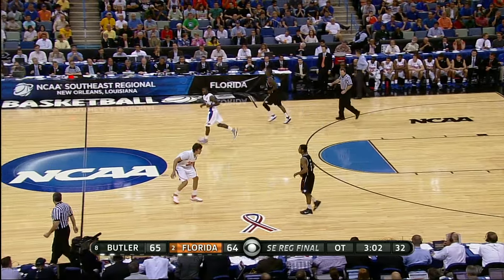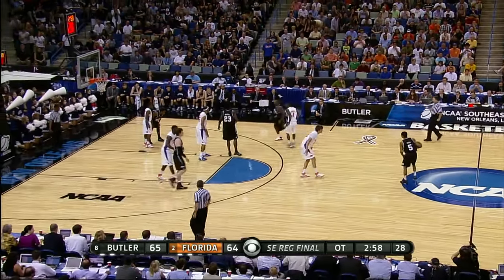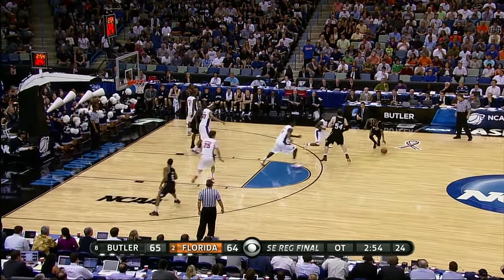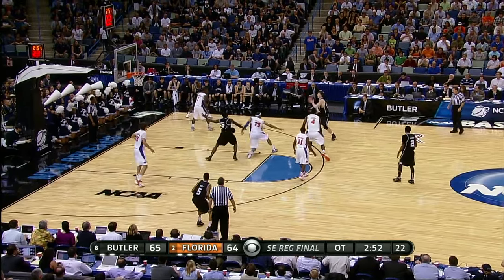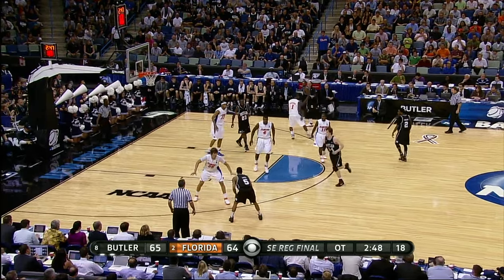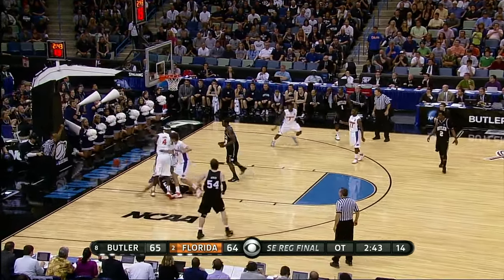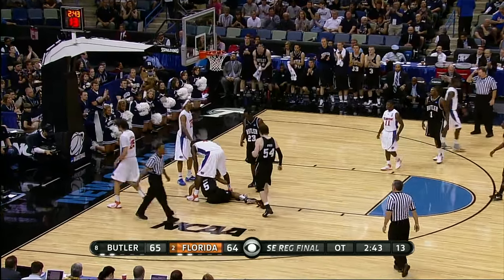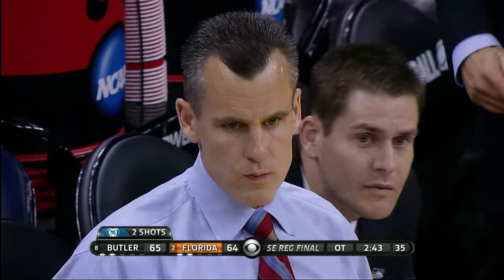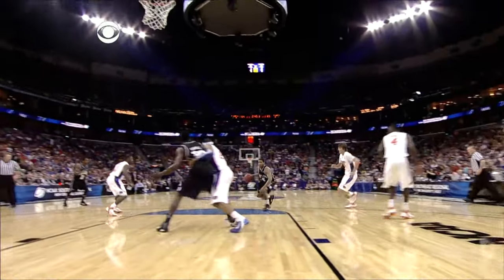65-64, both free throws good. 3 minutes in OT. The winner advances to the Final Four in Houston, Texas. Butler went to the national championship game last year, trying to get back there. Norvell to the hole, crosses over, and is tackled. Norvell doing a good job of attacking the bigs, as we call this.